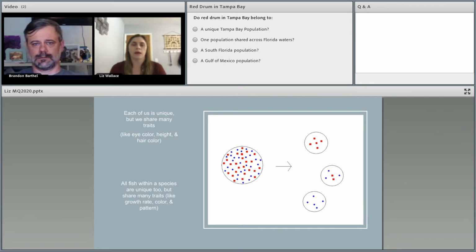So on the right hand on this screen, you'll see there's some circles. And the big one has lots of circles in it, but there are two different kinds. Some are red and some are blue. So let's pretend that those are gag grouper in Florida waters. Now, what would happen if some of those grouper decided to move and start living in Tampa Bay, and then some of the other ones decided to move and start living in Naples and Sarasota? Well, if those individuals stay in those new locations, and they stay for the rest of their life and they reproduce there and their offspring stay there, then over lots and lots of generations, the individuals in Tampa Bay would start to be a little more similar to each other than they would be to the others. So they're still the same species.